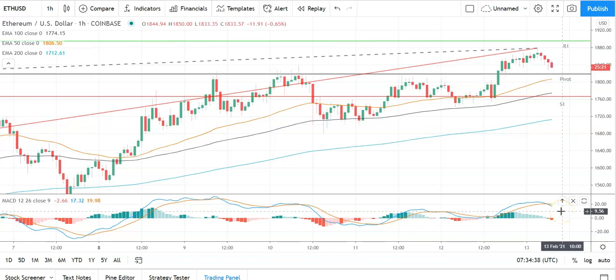Looking at the MACD, we've had a bearish cross this morning and a widening of the bearish histogram supporting this pullback. On the EMAs, the 50 has closed in marginally on the 100 and the 200, also giving a bearish signal. So key would be for Ethereum to avoid the pivot at 1818 and break out from this morning's new swing high, 1877.88, to bring resistance levels into play. Failure to do that and support levels will be in play.